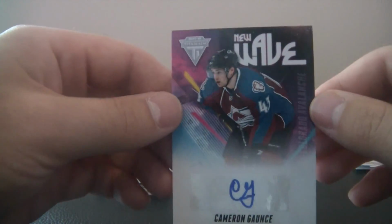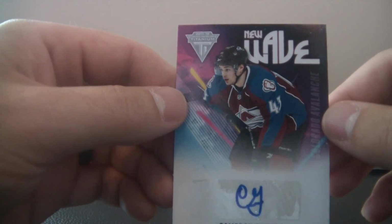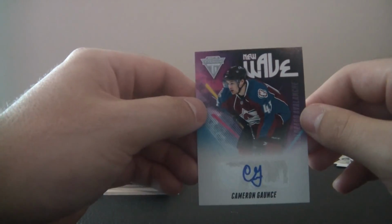of the Colorado Avalanche, New Wave Signatures, Cameron Gaunce. All right, everybody, so that concludes box break number 6.